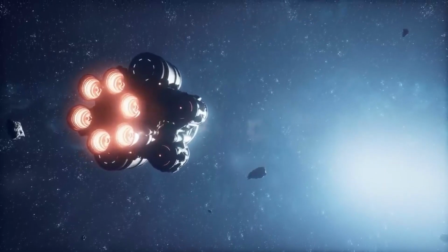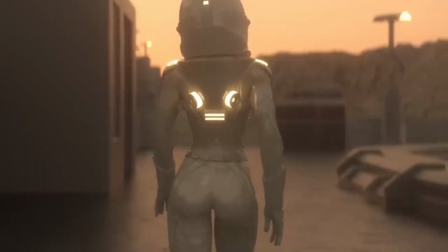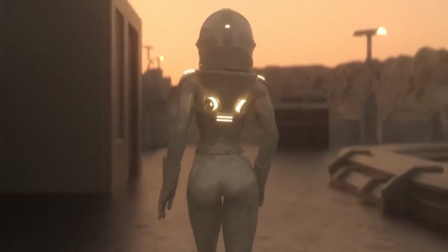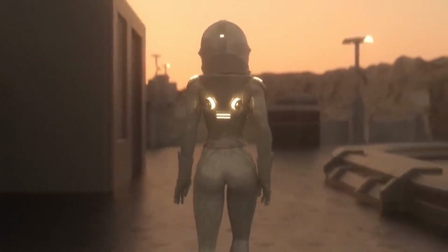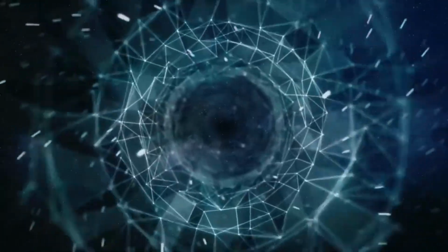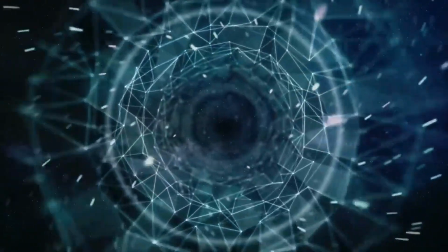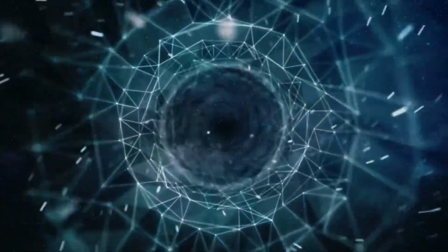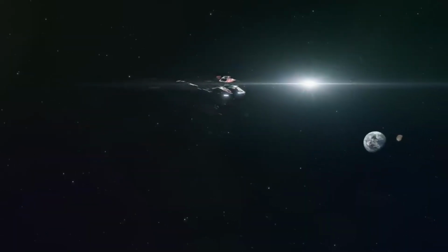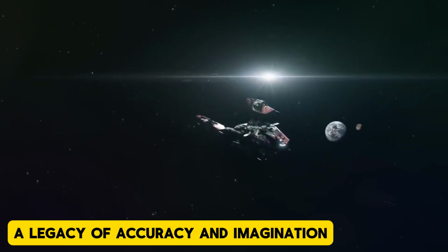In a world where space exploration can feel distant and theoretical, Interstellar brought the stars closer to home. It didn't just entertain, it planted seeds of curiosity and ambition in millions of minds. Who knows? The next generation of explorers, engineers, and dreamers might just look back on Interstellar as the movie that started it all. A legacy of accuracy and imagination.